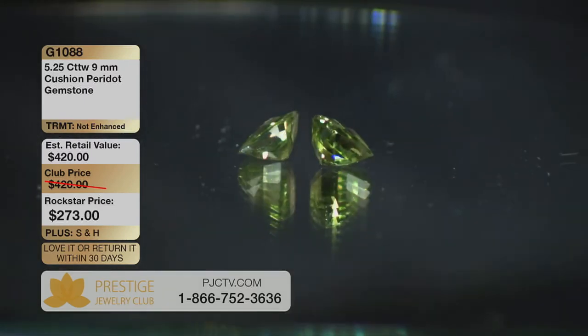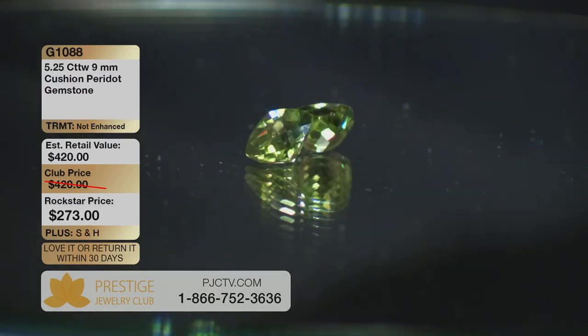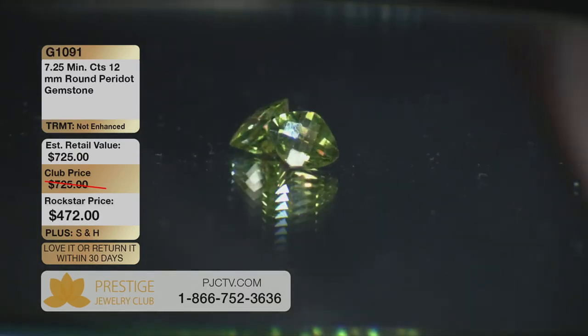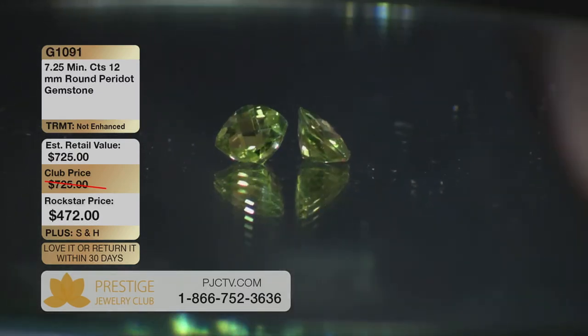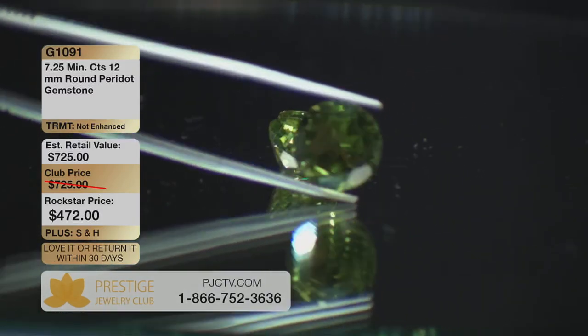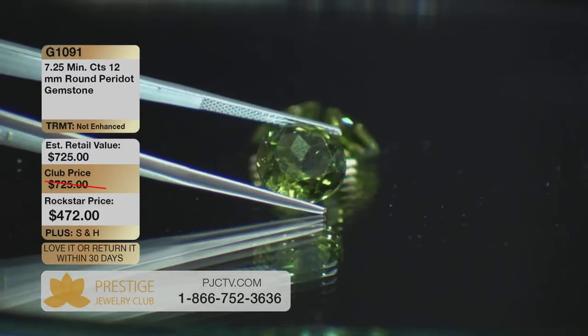Let's take a look at a different cut of peridot. You want to take a look at this round cut of peridot you pulled out, the circular cut? Beautiful, beautiful stone. Absolutely. Now let's take a look. Again, a totally different look. Those are the cushion cut peridots. But now let's take a look at the round peridot here. And you can see right here that it's 7.25 minimum carat with 12 millimeters round peridot.